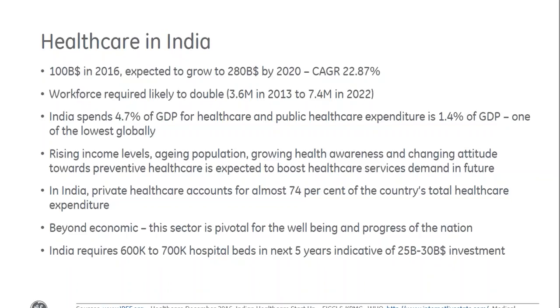Workforce required, we don't have enough healthcare providers, healthcare personnel. It's going to be doubled in the next 5 years, from a 3.6 million base to close to 7.4 million. And this is also in order to meet the WHO guidance of 14 healthcare providers per 10,000 population.